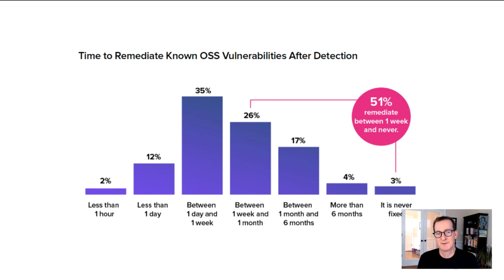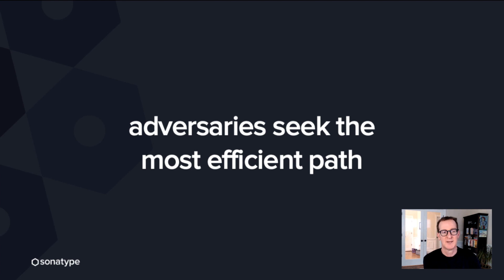Now, when we look back at some of the survey work that we did in May of 2020, what we saw is the average organization is able to identify that they have vulnerable open source components usually about on average of a week after the vulnerabilities have been disclosed. And we see they take an additional week to remediate those vulnerabilities within their environments. So if you're an adversary, that provides you a big window for how to move forward and exploit these vulnerabilities. But you also want to seek the most efficient path.